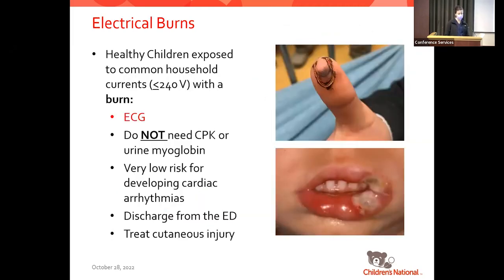Electrical burns. So one thing that is different for us with pediatric patients is most of our kids that are exposed to electrical burns are household voltages. As adult providers may be seeing patients who are working on power lines, much higher voltages. Our kids that get an electrical burn are normally related to household voltage. The picture on the top right is a paper clip that was put in an electrical socket. The one below is a child chewing on a wire.